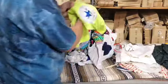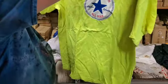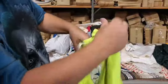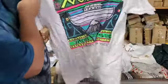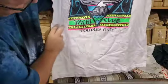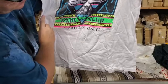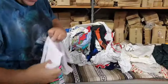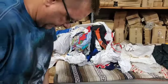But as we know, there's been definite concert shirts in here. This kind of looks like the Converse logo, but it's not. It says New Joy Youth, Akron, Ephrata, Pennsylvania, All-Stars. And this is a Gildan label in fluorescent green. So a lot of graphic tees in here. Noah's yacht club couples only. Oh, it says 1988 right there. 88 or 89. And that has no label, but single stitch vintage t-shirt. It's kind of neat.